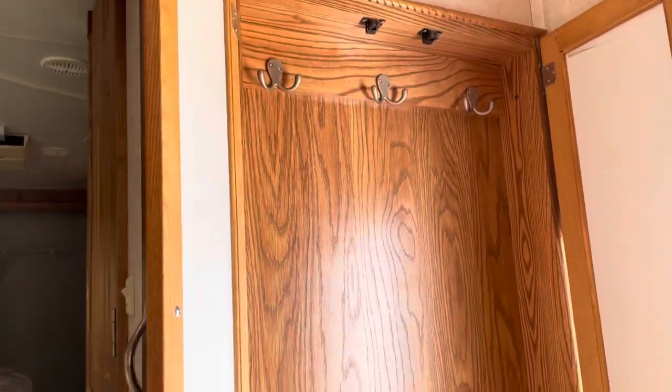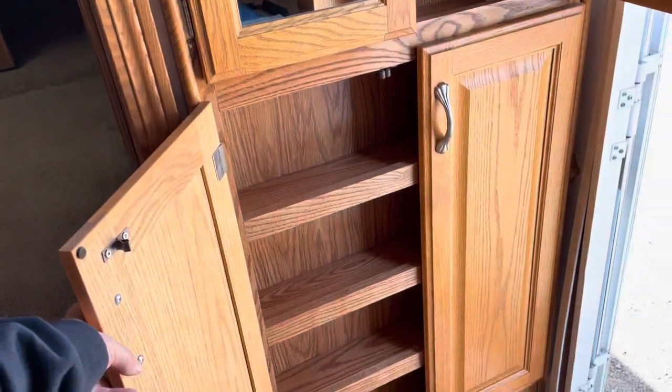And then this is just a coat closet here, right in the beginning, or right in the entryway. And some shelves.